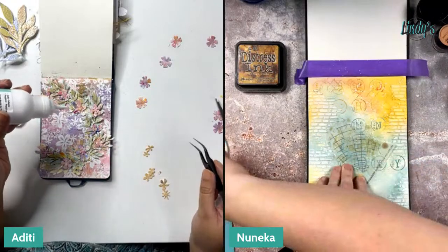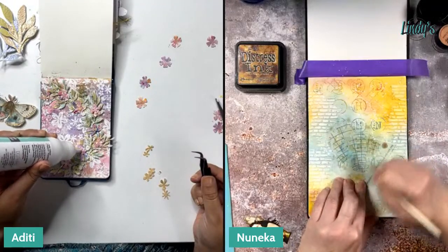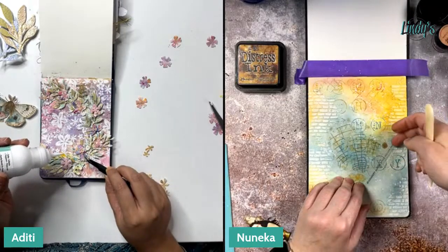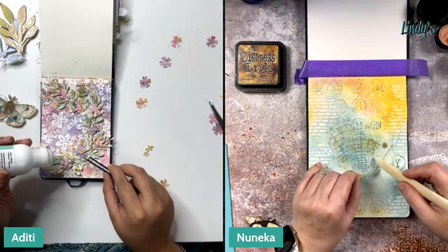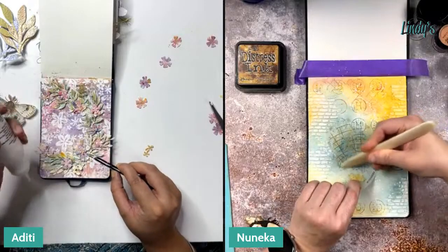She said, you both are using the same colors, but look at the difference. Exactly. It depends on how much of the powder you use, how you use it, and the colors you use together. They will make new colors.